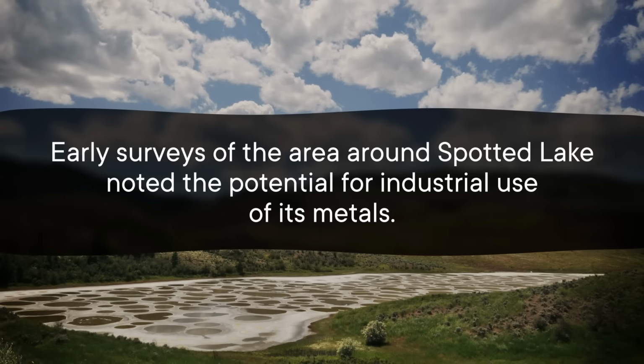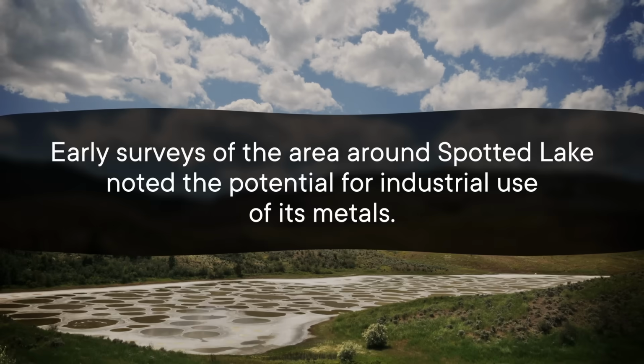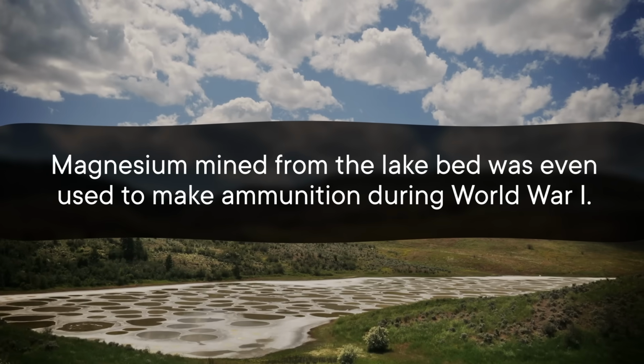And these brine pools aren't just pretty, they're also useful. The mineral-rich pools once made Spotted Lake a prime site for mining metals like magnesium and calcium. Early surveys of the area around Spotted Lake noted the potential for industrial use of its metals. Magnesium mined from the lake bed was even used to make ammunition during World War I.